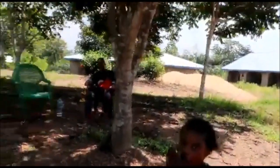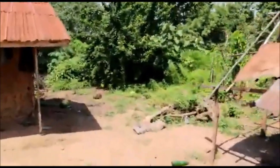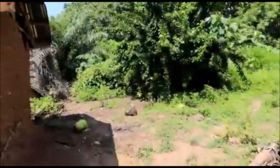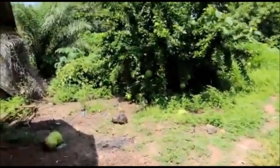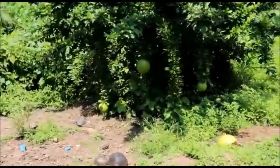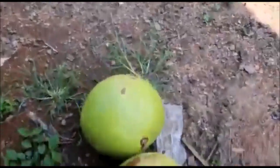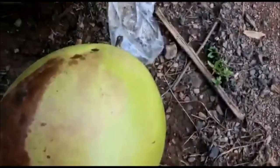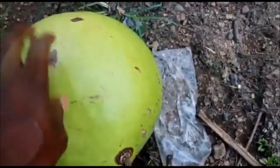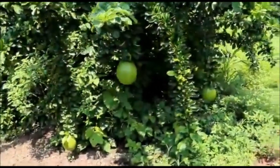I've seen an interesting tree here, calabash. Can I take a video of it? Yeah, guys, so this is a special tree. It's calabash tree. Oh, is that how they call it? I don't know. But this is how it is. Yeah, it's like a big round ball. You can see it looks like a round ball. It's soft, because it's still fresh. Yeah, that's how it grows right there.